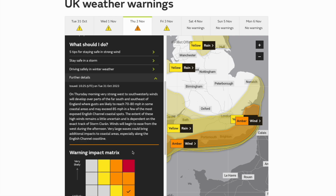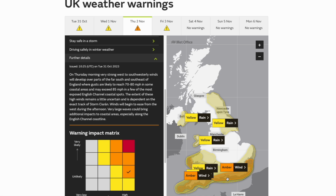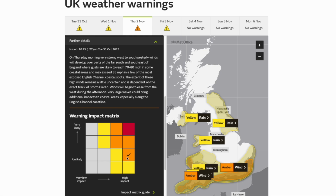And again, we could see a red warning issued within this if the likelihood of those risks increases tomorrow. At the moment, very high impact, increasing likelihood. We still need to notch up two more and we would see a red warning. Again, the impact matrix is sometimes pretty confusing because it's difficult to explain that even though this isn't an amber warning, we could see danger to life impacts from it. So the likelihood isn't there at the moment because of the uncertainty in its track.